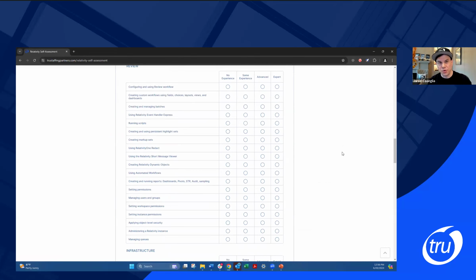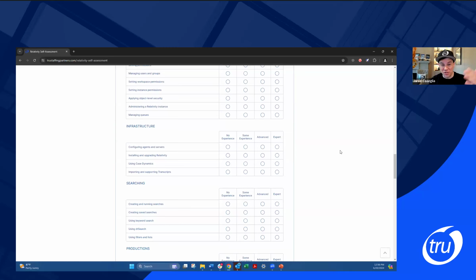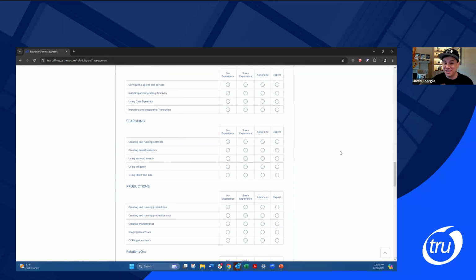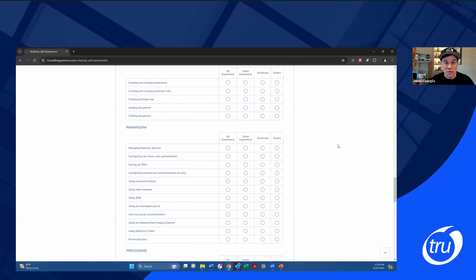This is a great place to go get that nomenclature that Jess is talking about that is industry specific, because these are the things hiring managers want to know about your Relativity skill set. So if you're setting permissions and managing queues and administering a Relativity instance, that should probably be on your resume and articulated as so. If you're heavily focused on running productions and running production sets and creating priv logs and imaging documents or OCRing documents and you're checking expert here, that should also be on your resume. Even if you're not being represented by True, it should be on your resume.